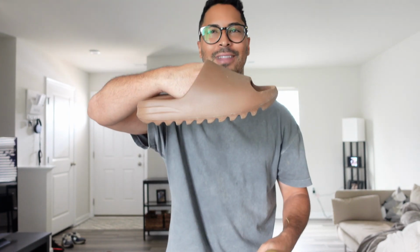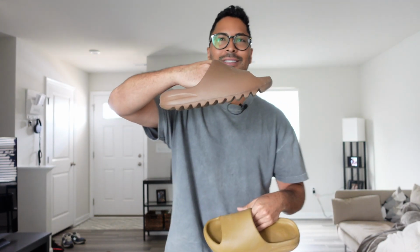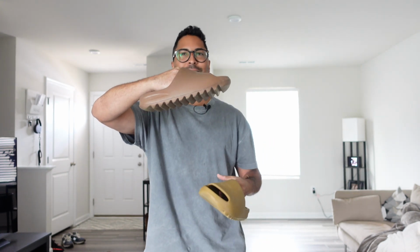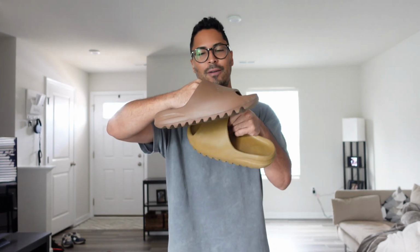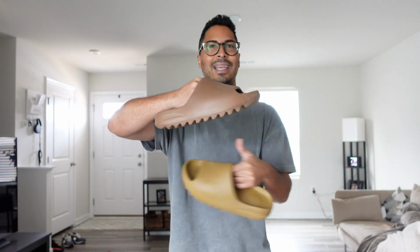I really love the aesthetic of the ridges, because it makes it look like a different kind of slide compared to your traditional Adidas or Nike slides. These ridges just give it a little different style, and I really think they add to the comfort because of the algae foam that they're using. I feel like these ridges give it a really nice texture and give you really good grip when you're walking on the ground.